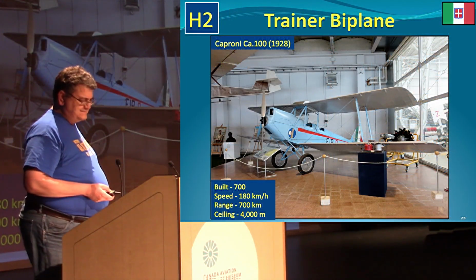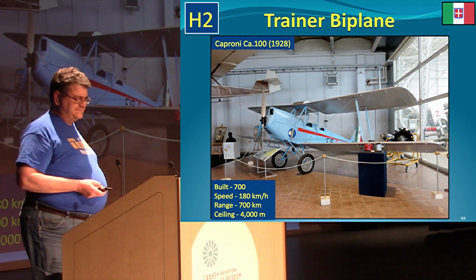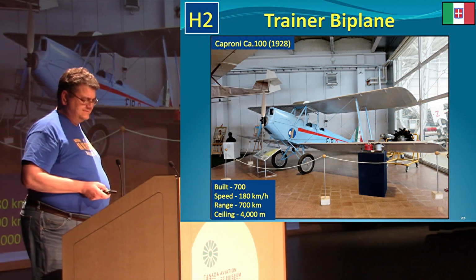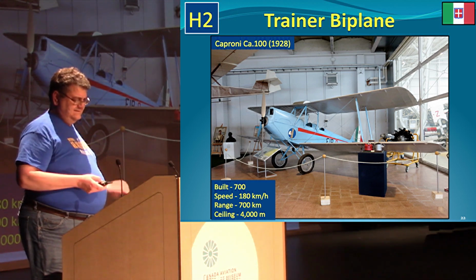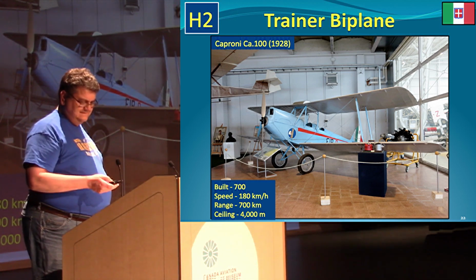Now we're getting into some of these trainer planes, a biplane, Caproni, CA-100. So they're building all of these in their industry for training pilots.